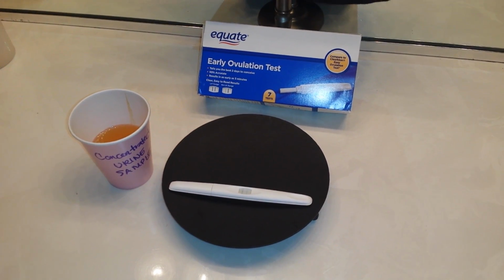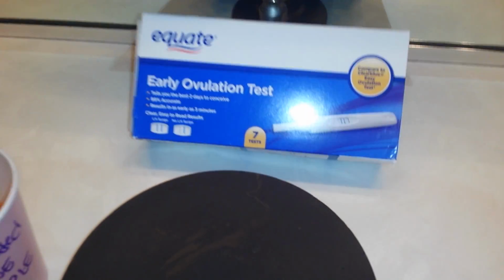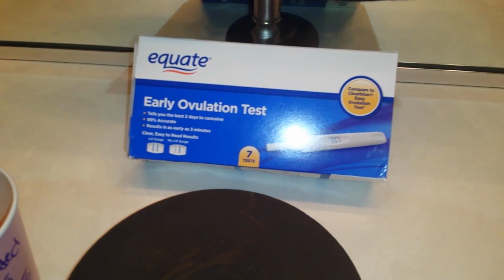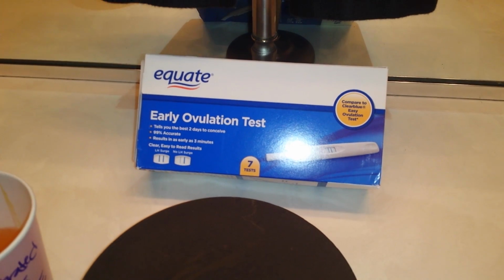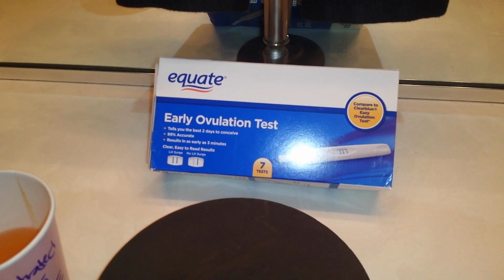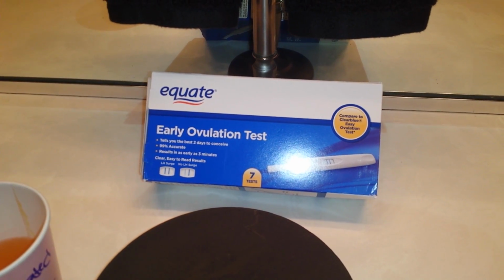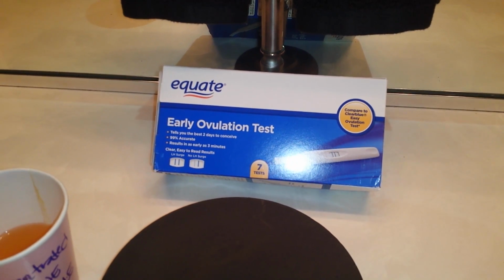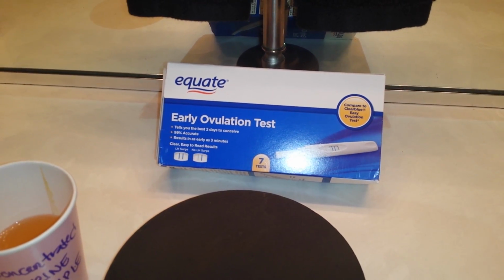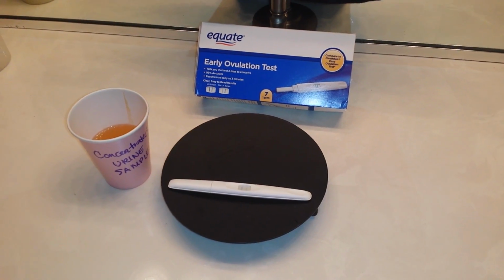Thank you for sharing this experience. But as far as what I feel about this brand, I think you need to do yourself a favor. I know it's inexpensive, but invest in a better brand, maybe with a pink dye. And if you want to save more money and use a lower sensitivity, I highly recommend getting the internet cheapies, the little test sticks off the internet, because you can usually get a big batch for less than 50 cents a piece.